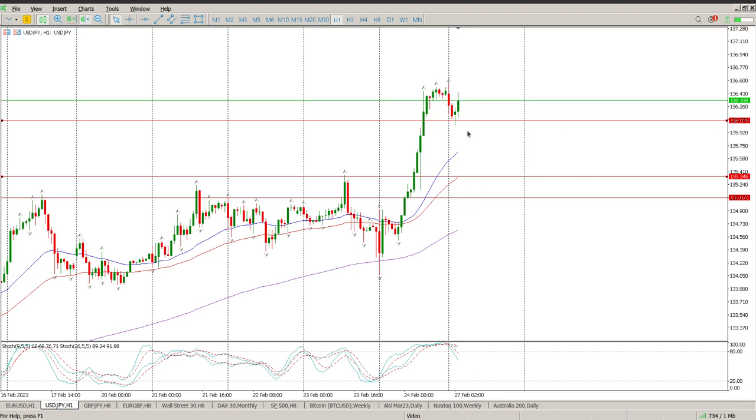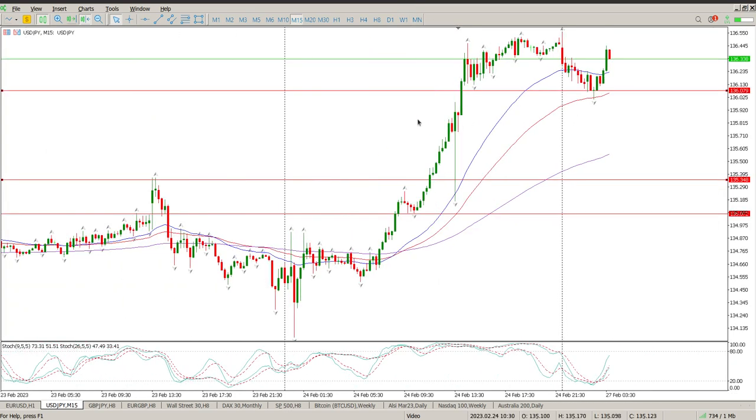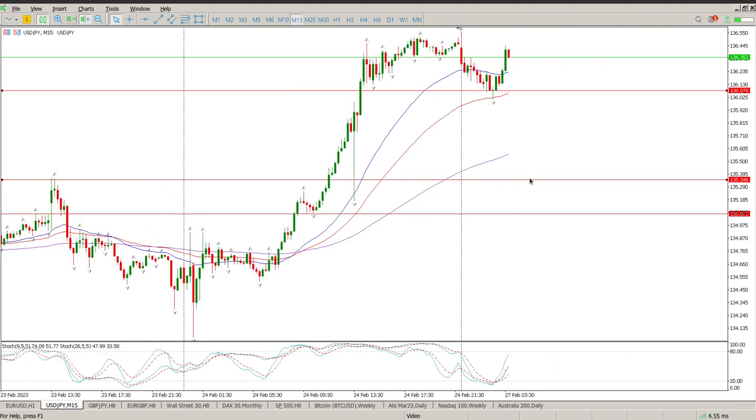However, I'd be a little bit reluctant. I'd want to see these oscillators ease off a little bit, and just dropping down to the 15 minutes as well, this is a bit of a worry here. See this massive bar here. Obviously some noise that came out, but that is definitely a little bit of a worry. Apart from this structure here, I didn't pick up any other bits of structure. So this is kind of a story of two parts.